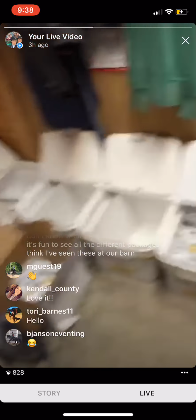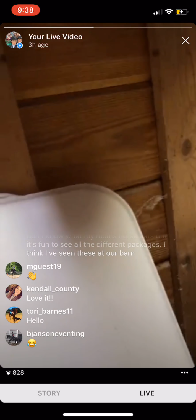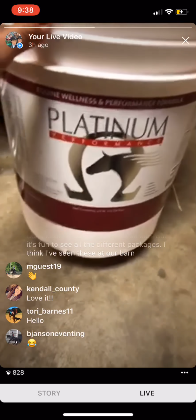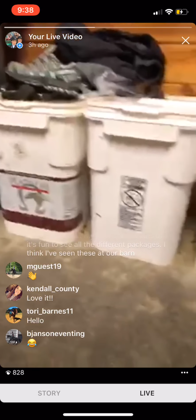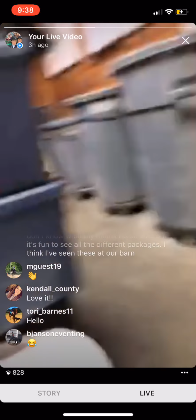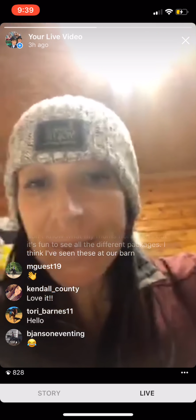Now, the cool thing about Platinum is that now they've caught up to the game because they're doing these little Platinum packs. They used to just send us, which for me it works in bulk because we've got so many horses, so they'd send us these big dudes. So like this is the Platinum Performance supplement. Like look at these monstrosities, and they work really well, the Platinum Electrolyte, all that stuff. But for a lot of people, they don't want all these big containers for their one horse. So what Platinum started doing is creating these Platinum packs, mixing all the powders together. So let's look at what Jameson gets.